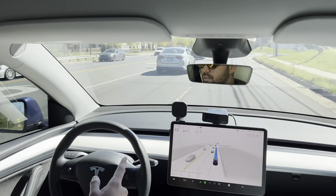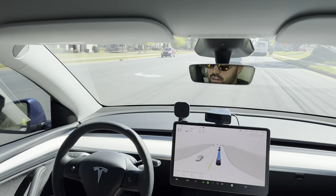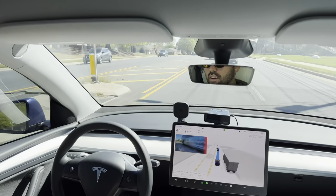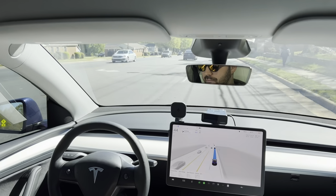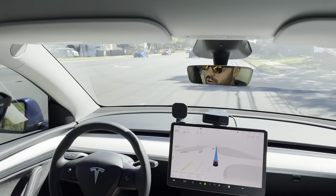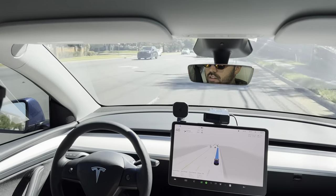Bus stopped up here with hazards on. Okay, that was actually fantastic that it saw that hundreds of feet away. Wow, okay. That was actually a really impressive maneuver. I think old FSD would have just gotten really close to it and then slammed on the brakes.